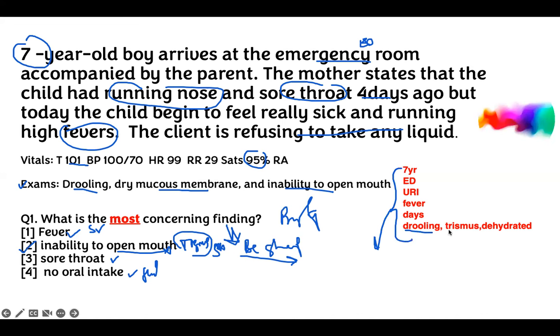The kid has what we call drooling. Don't let that trick you and make you think that is epiglottitis just because everybody said drooling. It's not drooling alone. Look at the trismus and dehydration. This is peritonsillar abscess because the kid had a sore throat 4 days ago. Now he has progressed. Epiglottitis doesn't do that. It progresses right away. This one, 4 days, then after 4 days.